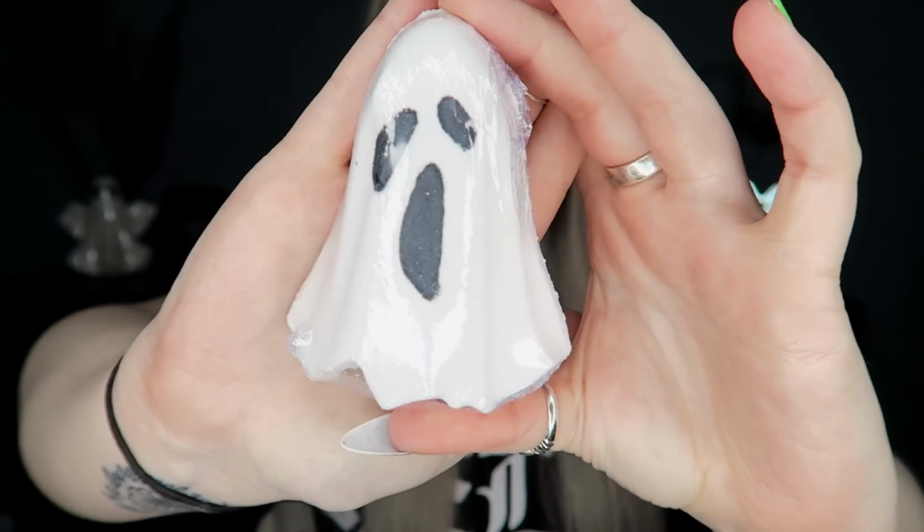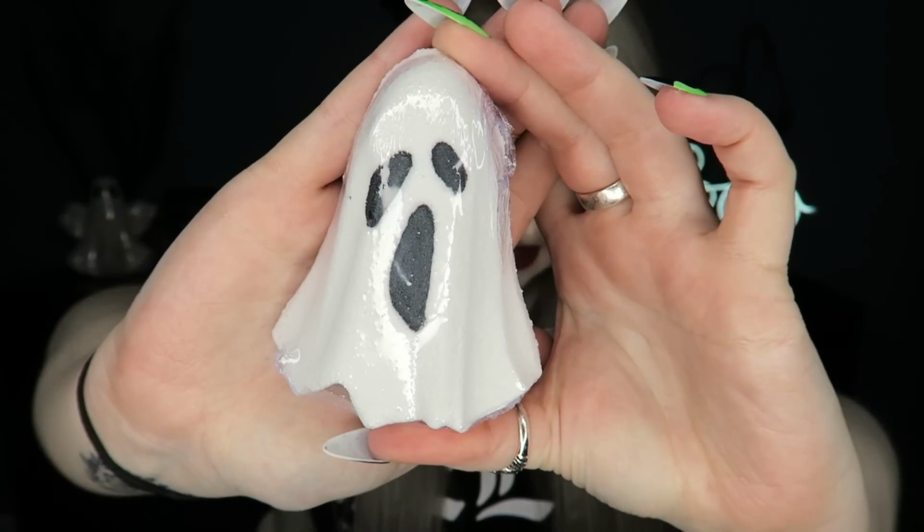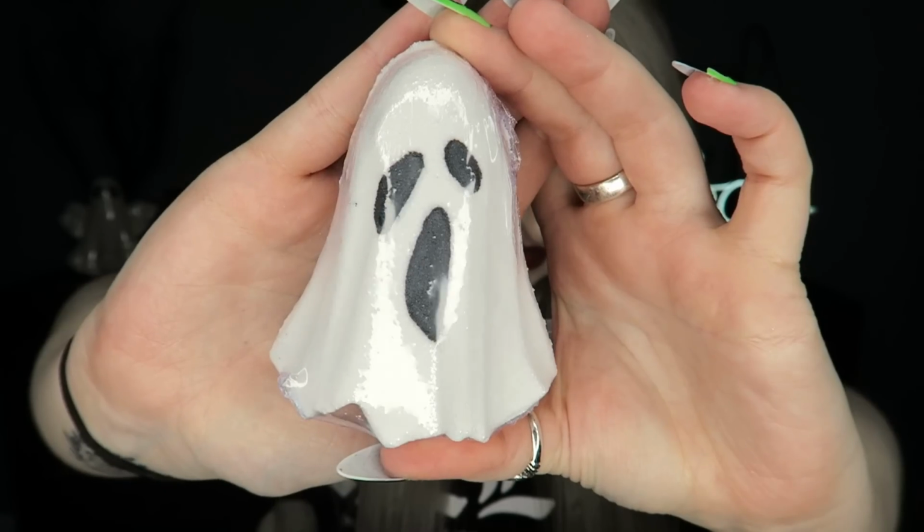So the first thing we've got is a really cute little ghost bath bomb. He is apparently lime, basil and orange scented. I can't really smell that one through the plastic because it's wrapped so well. But lime, basil and orange.